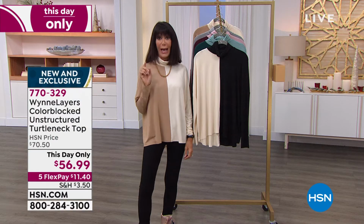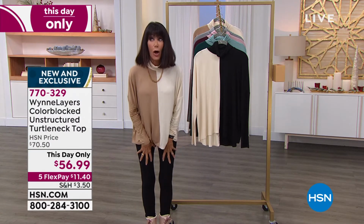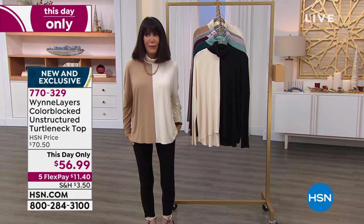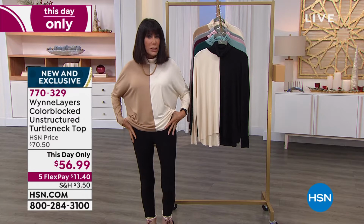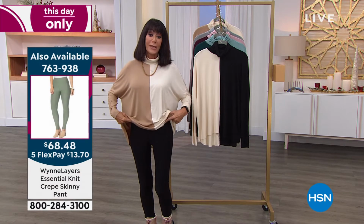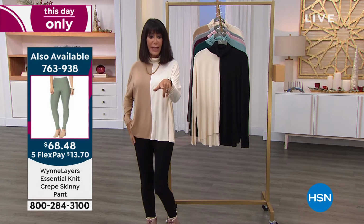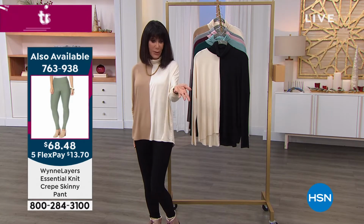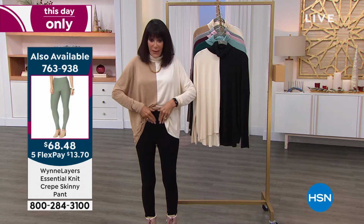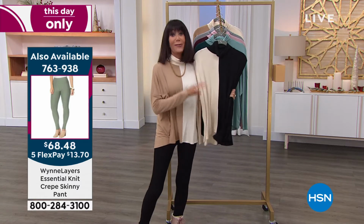Okay, so Marla, I have to also tell them about these leggings, if you don't mind. First of all, touche to you for the knit, because they're not heavy, but they have a substantial feel to them. And there were only like 400 and some left of the leggings. Is that the number that's on the screen? Is that the legging number? Okay, we're calling them leggings, but actually they have them as crepe skinny. 763938. Pick these up as well. They have this really nice, comfortable waistband to them. Listen, you cannot go wrong.